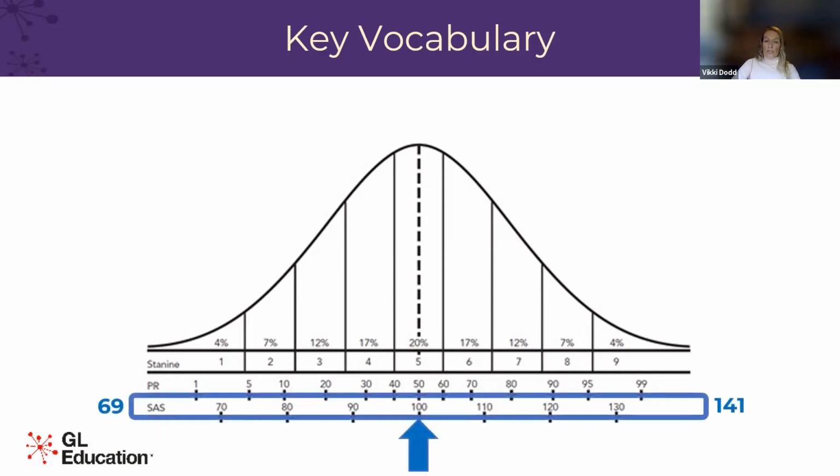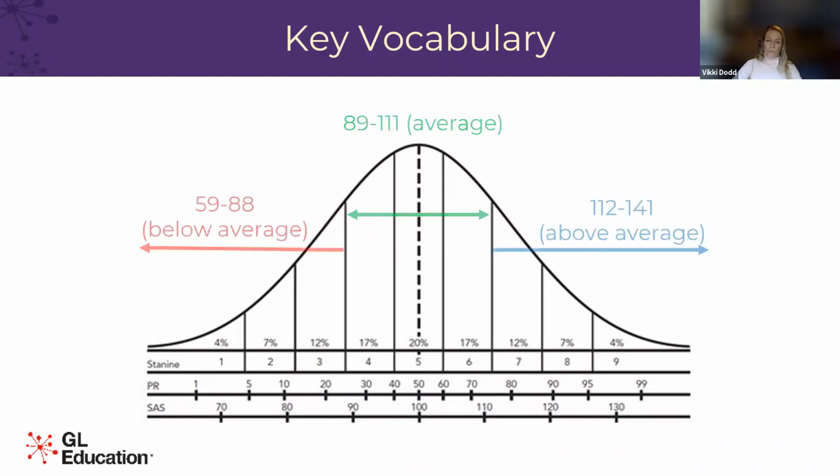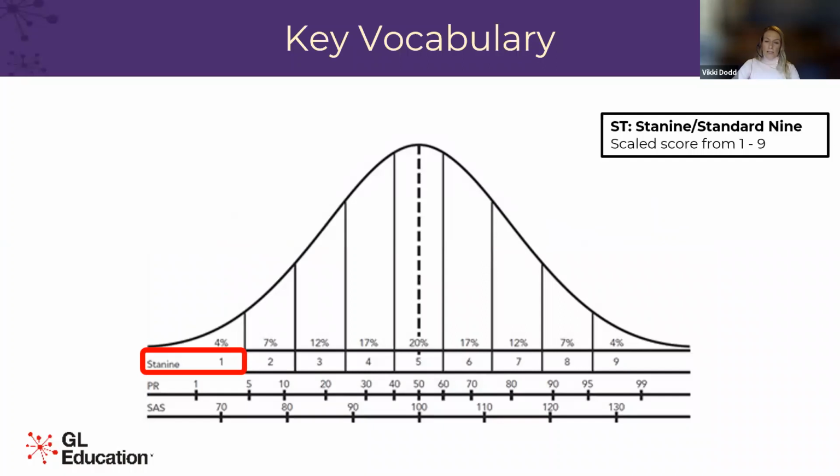The average score is 100. And for the PT series, so this is different from the CAT4, the scale runs from 69 to 141. The average range is 89 to 111. The below average range is 88 and below, and above average is 112 and above. For the Stanines, it's a standard 9 scale of 1 to 9, with 1 being the lowest and 9 the highest. Stanines 4, 5 and 6 show average academic attainment.